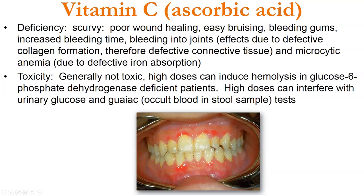Yes? I've heard that high doses of vitamin C can cause an abortion in pregnant women. Is that true from literature? I haven't heard that. I wouldn't say it's not true, but I haven't heard of that. So it would surprise me if it's true, but no, I haven't heard that. But it's possible, with many things.